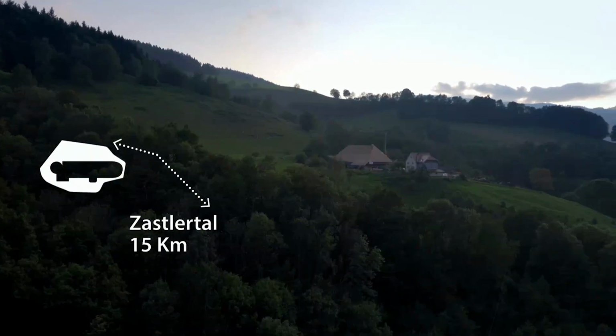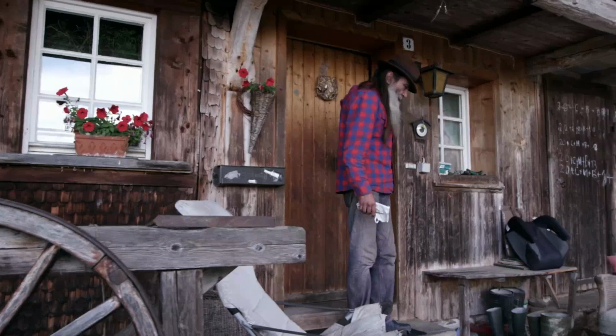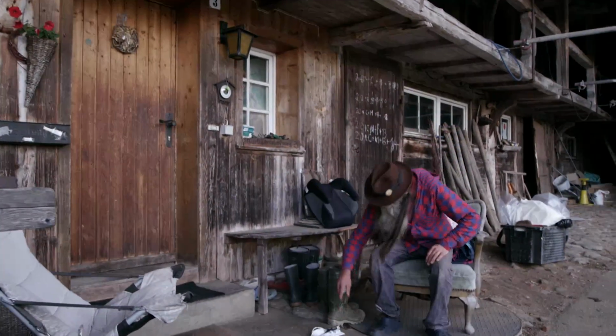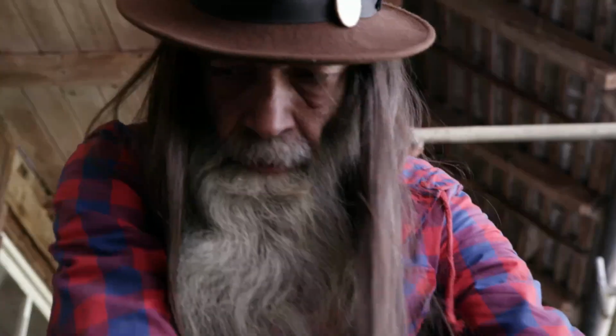Further north and higher up the mountains is the remote farmhouse where Harry Schroeder settled 16 years ago. Harry has gradually unearthed all the little secrets of the forest. He knows precisely how and where to forage and live off the land.